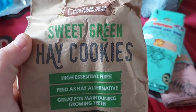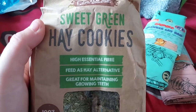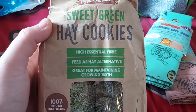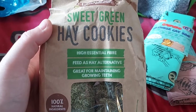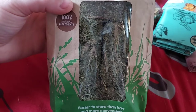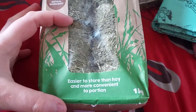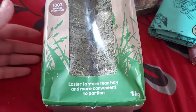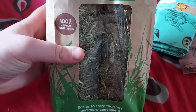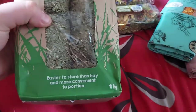Some more hay cookies because all of the animals love hay cookies. Even the hamsters have a little nibble at them. The gerbil just shreds it up and adds it into his house. But these are high in essential fibre, fed as a hay alternative, and great for maintaining growing teeth. So I think you get about six big cookies in here, but they are really chunky. They're about that big a cookie. So I just split them in half, because it's easier for me. But these are again an all-time favourite with our animals. It's a 1 kilo bag and these are £2.50.